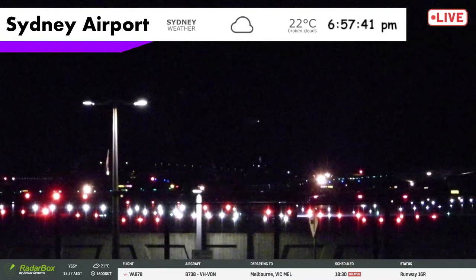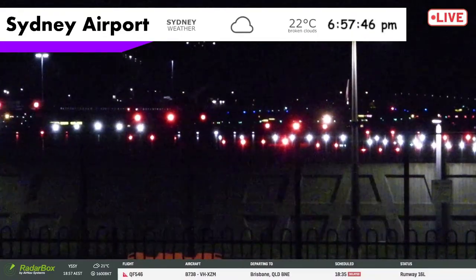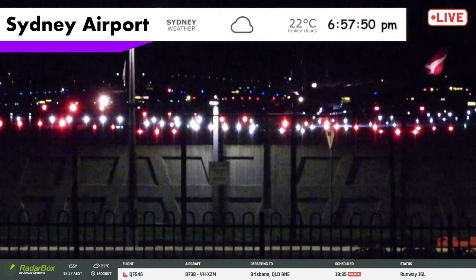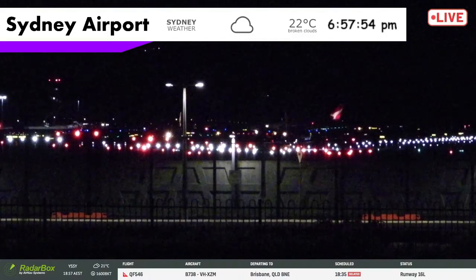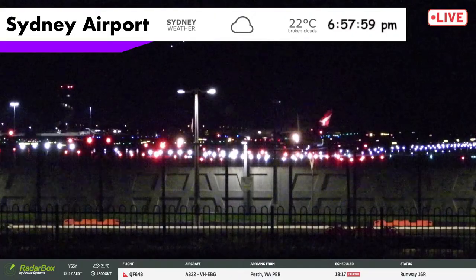Great time to get a couple of smaller departures out at the moment with no inbound aircraft. Plenty of turboprops making their way out on their last few flights of the evening.